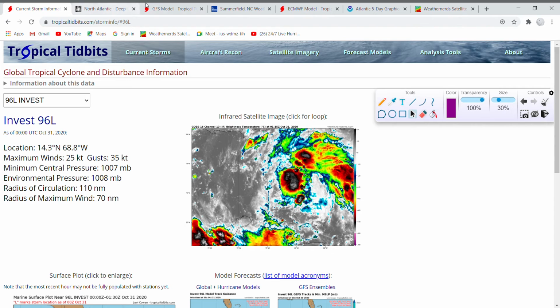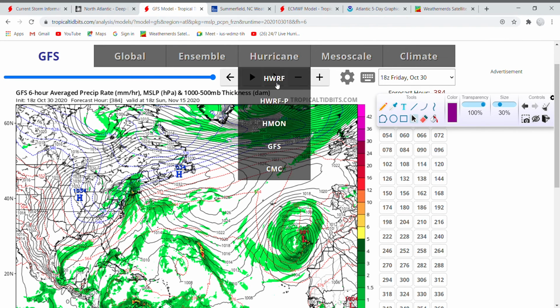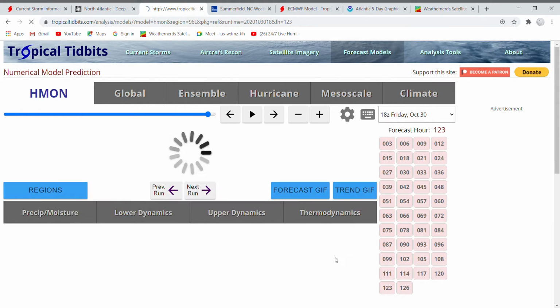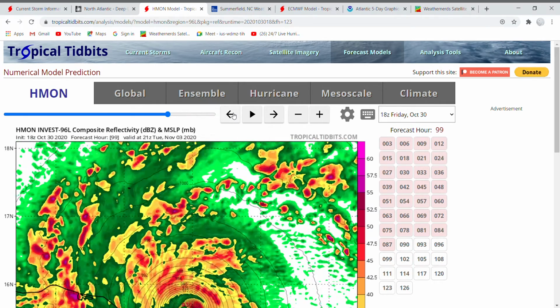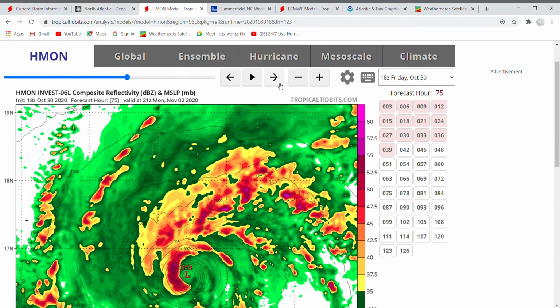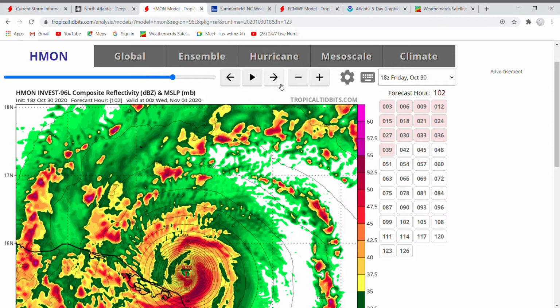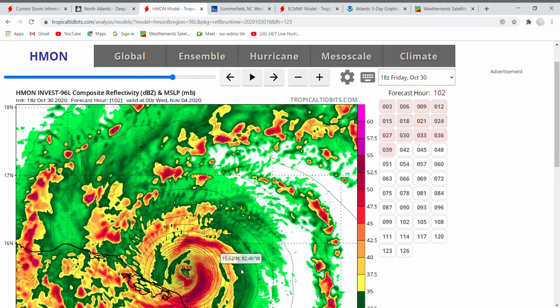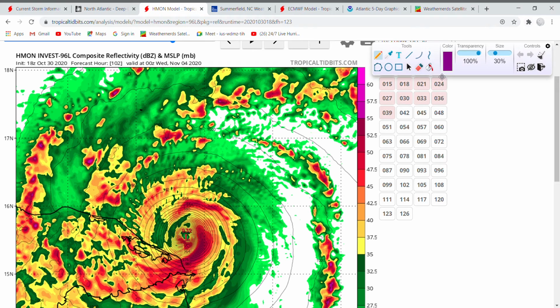And we can check the HMON before we go out here. Invest 96L. HMON, Invest 96L. Let's go ahead and go back. I don't know what the pressure is going to be. Okay, it's going to be interesting. 9:30. And it makes landfall 9:44. 9:32. Pretty nice storm here. Banding coming through there. Come through here. Bunch of banding. Pretty good eyeball here. But yeah, that is really it.